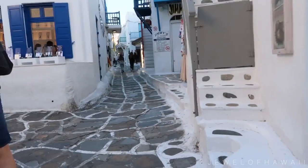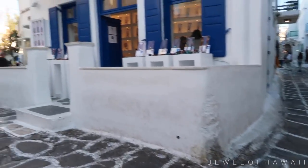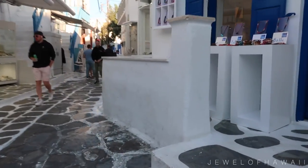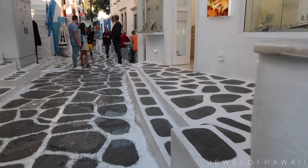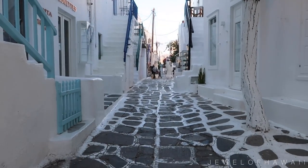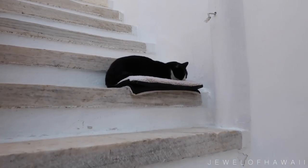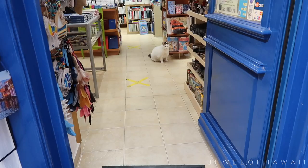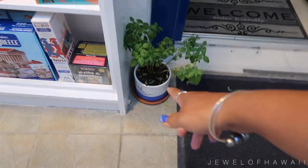So cool. A look at this part of the town. It's windy, a lot of shops. Super cool. Hey, another cat sighting. Look, it's on its bed. Oh, that is the hugest cat I've seen. Look at its big body. Oh my goodness. Oh, check out the planters.